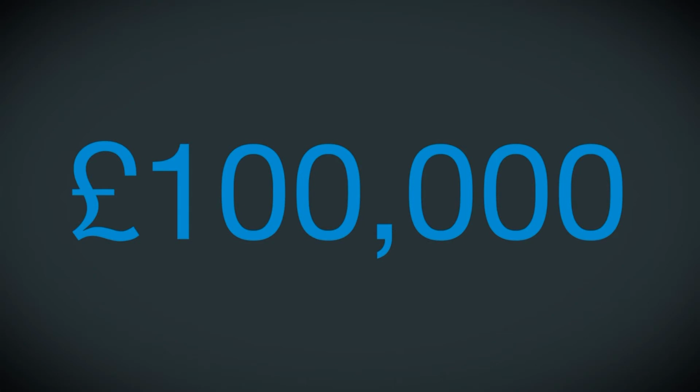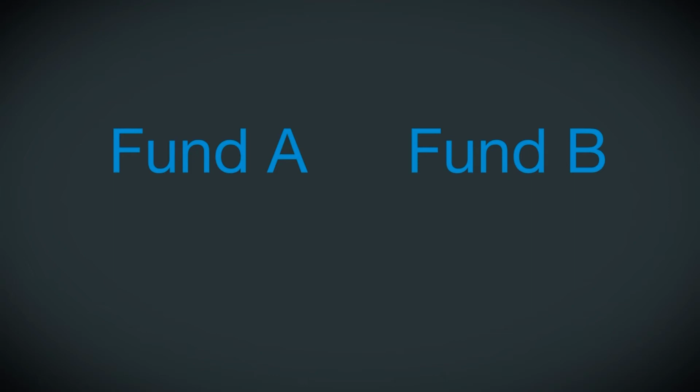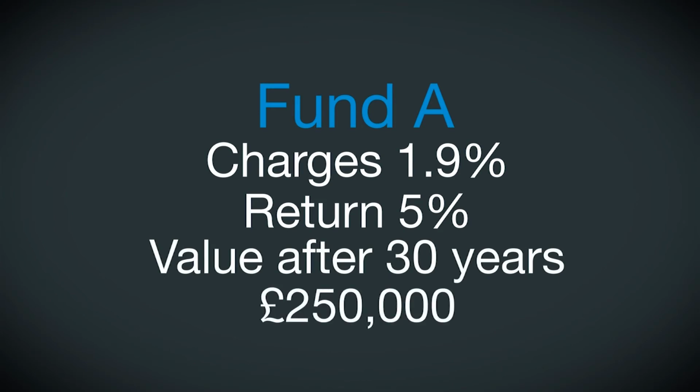Now, you might think that 1.6% difference is marginal, but when you look at the figures in more detail, you'll see that even a supposedly small percentage actually makes a huge difference over time. Let me show you. Suppose you have £100,000 to invest and you're in it for the long term, let's say 30 years. You can either invest it in Fund A, a typical actively managed fund, or in Fund B, a low-cost index fund. Now, as I've already explained, the average cost of investing in an active fund is 1.9%. Let's assume an annual return of 5%. In 30 years' time, the fund will be worth £250,000, which doesn't sound too bad.